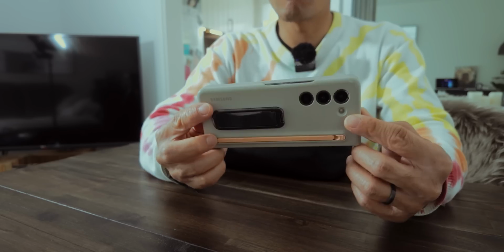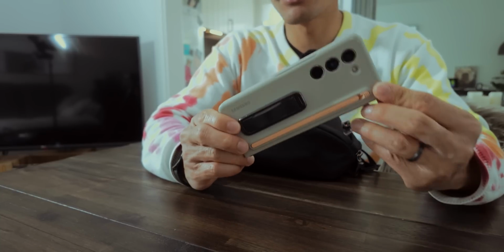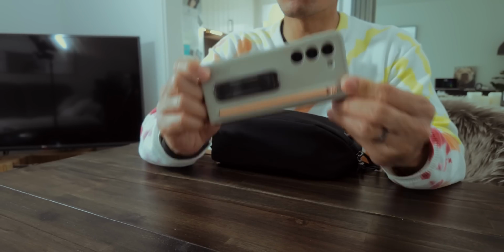This is obviously an investment, but I feel like if people buy an iPhone, probably the biggest one, and then buy an iPad, that is actually much more expensive than this. And I feel like this is much more realistic for me personally to carry around instead of a phone and a tablet. Therefore, for me, this was a really good investment.